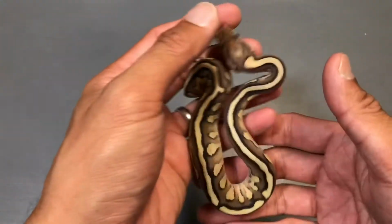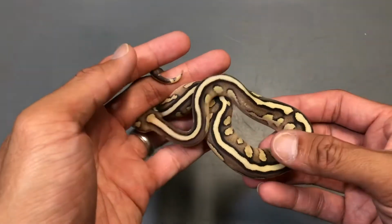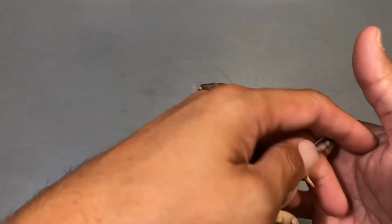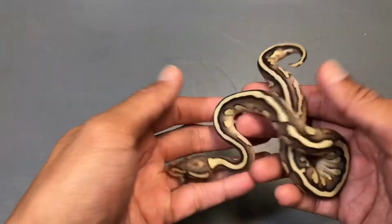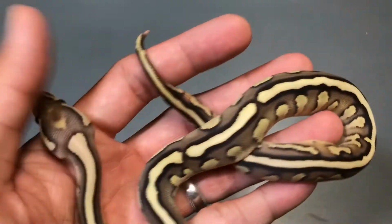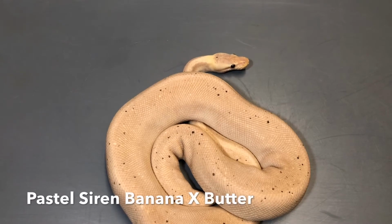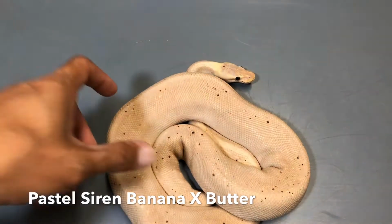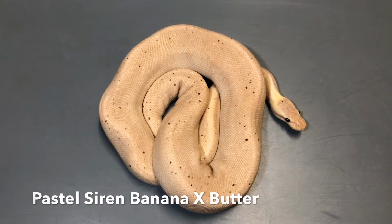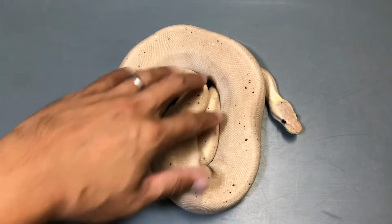Then I'll show you guys the male for the other set, or the other half of the clutch. There were a total of 9 eggs, and 5 were sired by the Fire Yellow Belly, and the other 4 were sired by my Siren male. So here you go. I'll go ahead and put this girl away, and let's go show you guys the other snakes. Okay, so this is the other male to this clutch. I've shown this guy many times before, and this guy is a stud breeder. So he has sired many clutches for me.